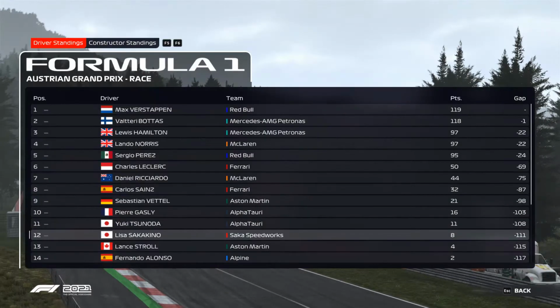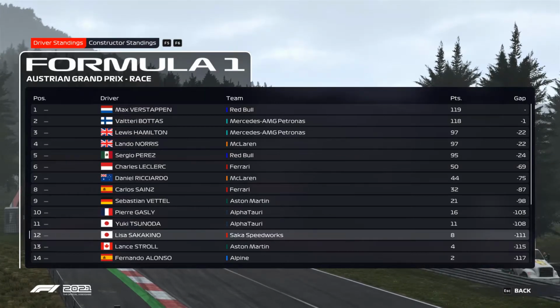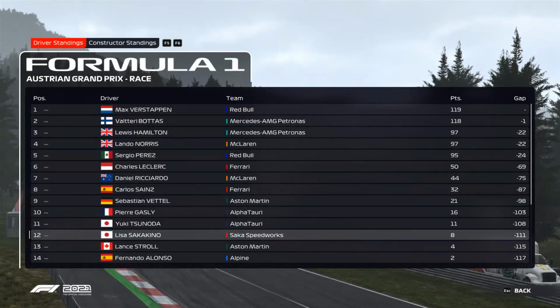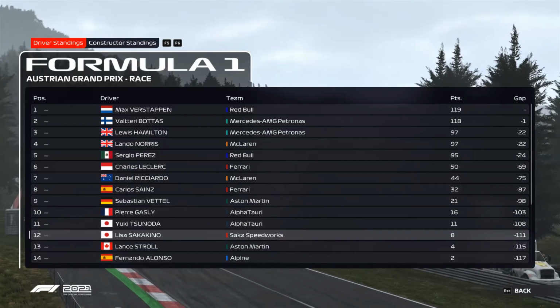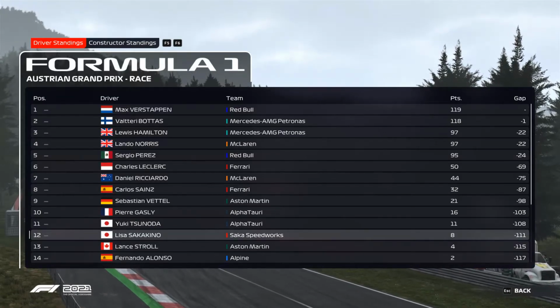So there is your driver's standings. As of this race, Max Verstappen ahead by 1 point over Valtteri. Lewis Hamilton and Lando is tied. We are 4 points to the good over Lance Stroll and just 3 points behind Yuki Tsunoda. And not that far behind Pierre Gasly either. So one good points day can vault us into the top 10 in driver's standings.